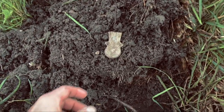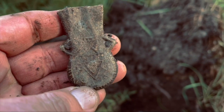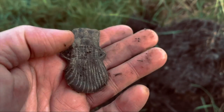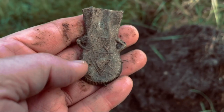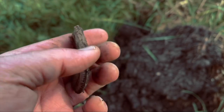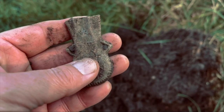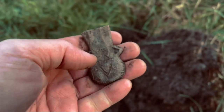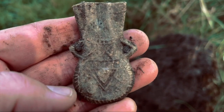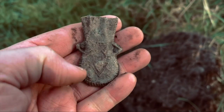And as I thought the year was coming to an end, look at this. That is my first one. You can't actually imagine how chuffed I am with this find. Date-wise, I would have thought it's around 1300 to 1500s maybe. Oh, I'm so chuffed with that.